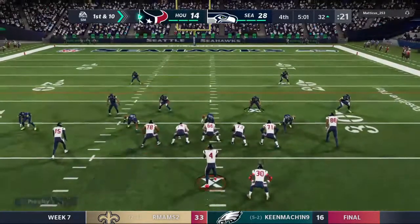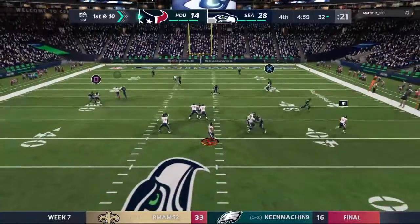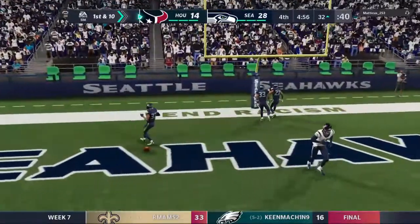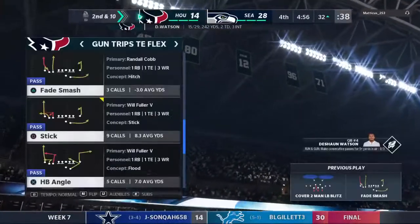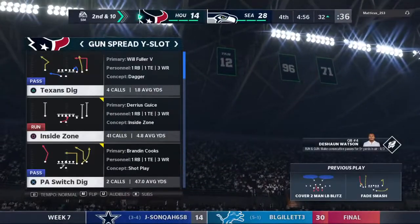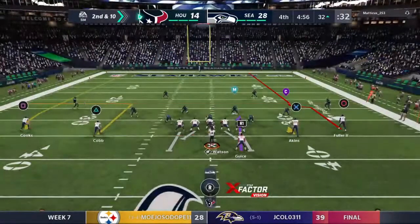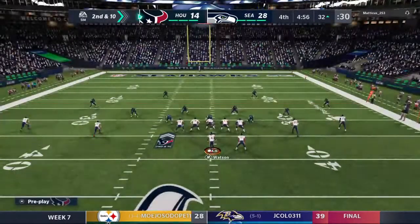My guess, they're going to press the ball downfield as far as possible, try and throw it into the end zone and get a score because they know they've got to get that done and get the ball back as quickly as possible. And nearly picked it off. He had a chance to come down with that in the end zone, but it'll wind up just being incomplete.